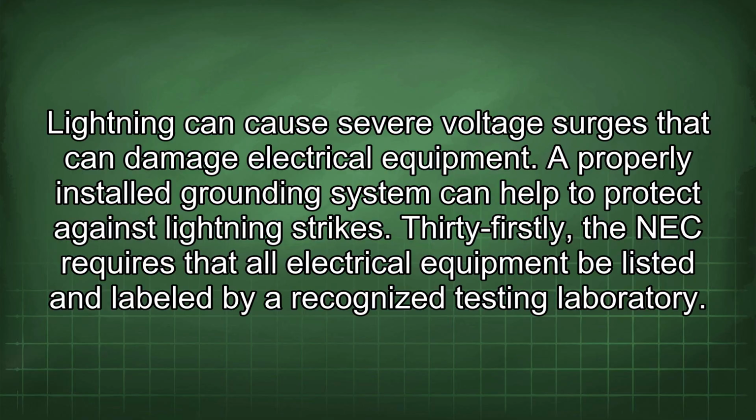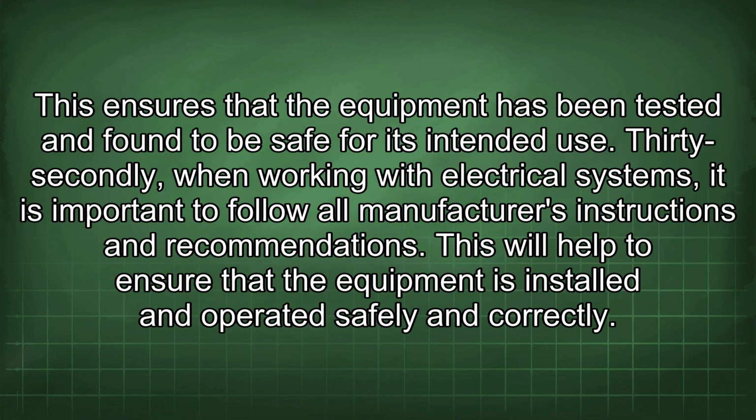31stly, the NEC requires that all electrical equipment be listed and labeled by a recognized testing laboratory. This ensures that the equipment has been tested and found to be safe for its intended use. 32ndly, when working with electrical systems, it is important to follow all manufacturers' instructions and recommendations. This will help to ensure that the equipment is installed and operated safely and correctly.